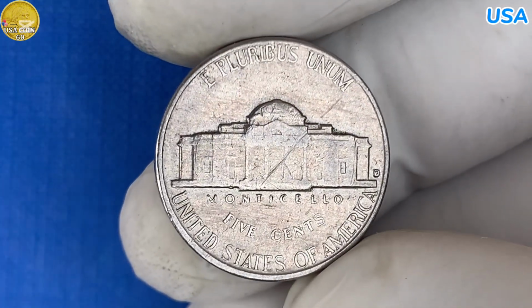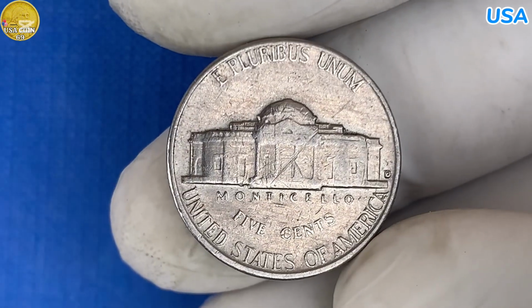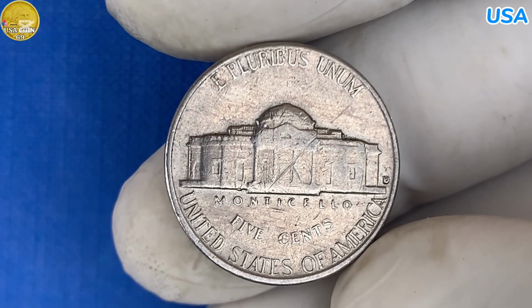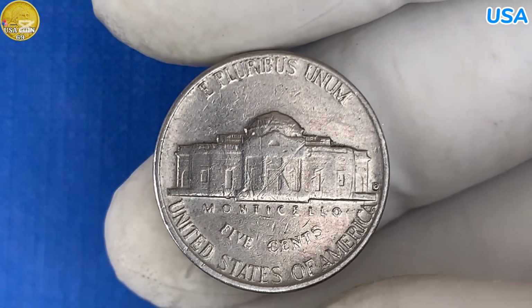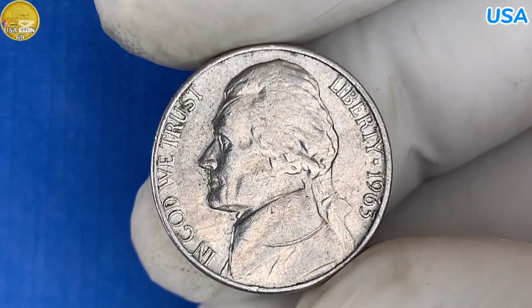Another common minting error that can increase the value of a coin is an off-center strike. If the 1963 Jefferson nickel was struck incorrectly, causing the design to appear misaligned or off-center, it could be worth thousands of dollars. Even small imperfections in the minting process can turn an otherwise ordinary coin into a rare and valuable treasure.